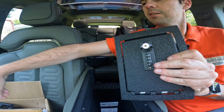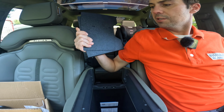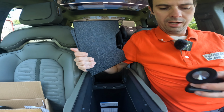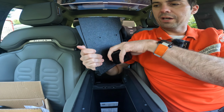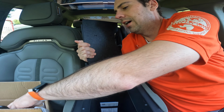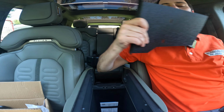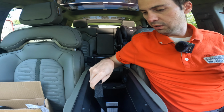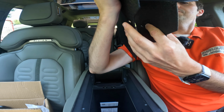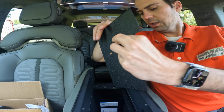All right, so here's basically the safe. We've got this lid for it, and then these two side pieces that'll secure it in and hold it all together. And as you can see by my MagSafe magnet here, that is real metal. This is solid, and I don't imagine anybody really being able to break in through here. So if you've got valued possessions that you want to keep in the car, you will have no problem with this. So basically the way this works is the two sides here slot right into your center console here.